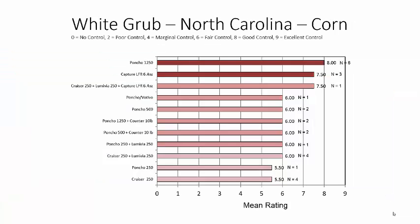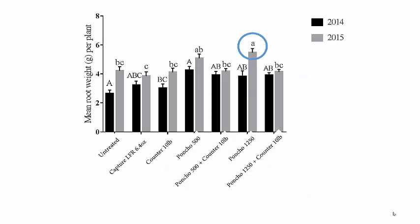This is the table similar to what you saw before for wireworms, but for white grubs. It's very similar in that the top performing seed treatment was Poncho 1250. I do have an in-furrow up there near the top, Capture LFR, that's bifenthrin in-furrow. When we get down to some of our moderate products, those are sort of mid to low rates of seed treatment. And again, note the Poncho 1250 with the Counter in-furrow. And that can be seen here.